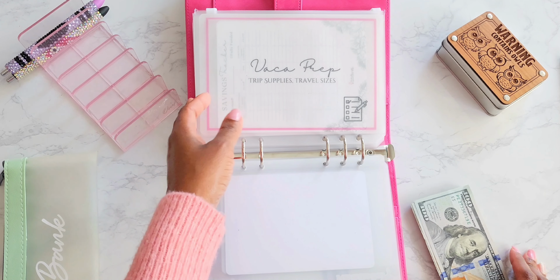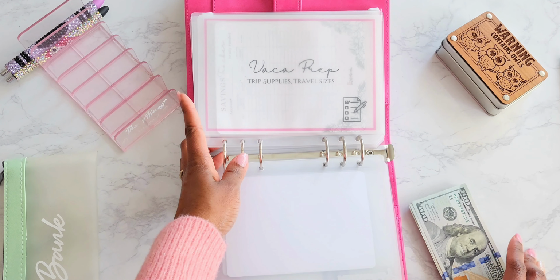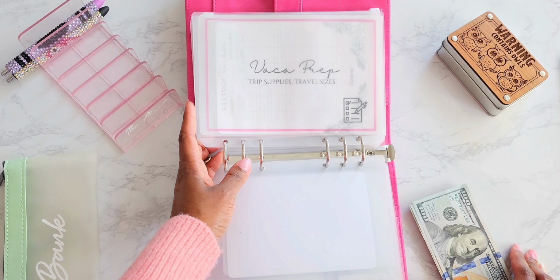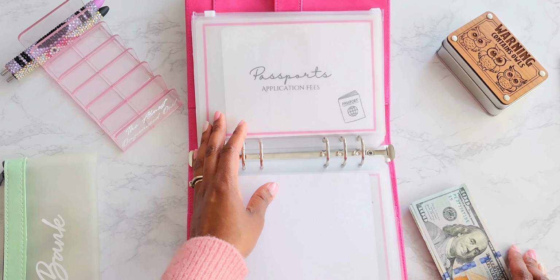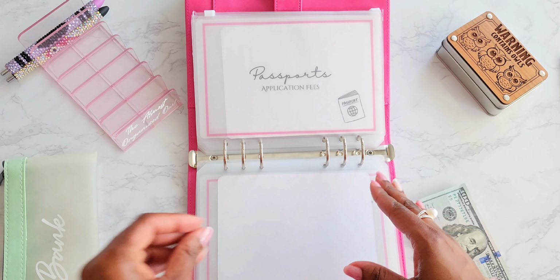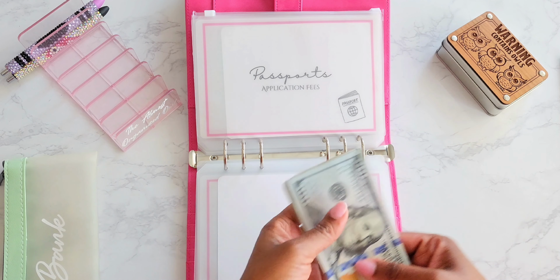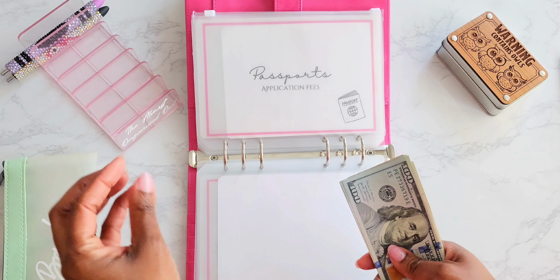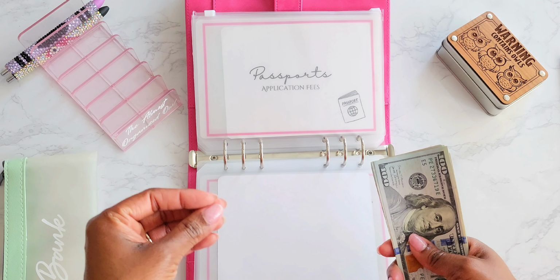But vacation prep is a new category that I didn't have in my previous binder, and this is just to help us to prep for any trip supplies, any travel size items, that sort of thing. Then we have passports. I'm not sure if we are going by land or by sea, and if we decide to go by sea, that is take a cruise, then we may end up porting somewhere that will require us to have passports.